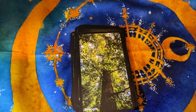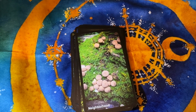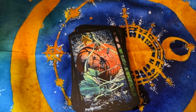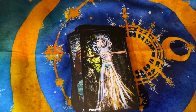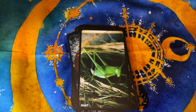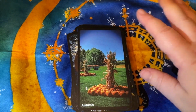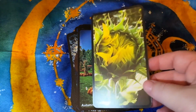I like that there's a lot of mushrooms. Neighborhood, I think these may be pear-shaped balls. Perfection, Puppet, Alert, Autumn. There's a lot of pumpkins in this deck, so it gives me sort of a fall and Halloween kind of feel. I mean, I know that one says autumn, but the deck is all awakening.